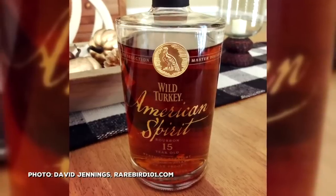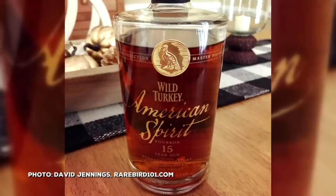The first time was with American Spirit, and that was about 13 years ago. And that one was a 15-year-old. This is 17 years. So this is the oldest bottled in bond they've ever done. Master's Keep, always an exciting time.